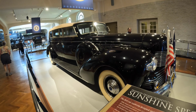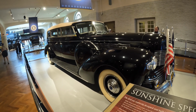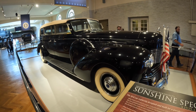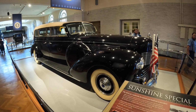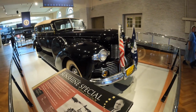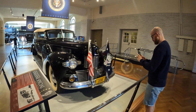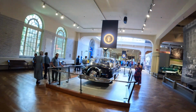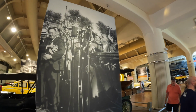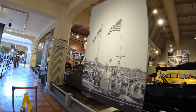Despite these hardships, President Roosevelt enjoyed riding in public, and the top of this Sunshine Special convertible was often down as he greeted crowds. There's Franklin Roosevelt there. This is Harry Truman.